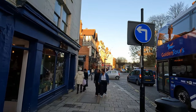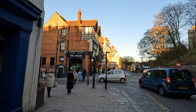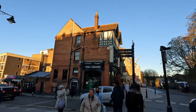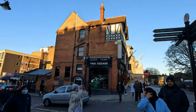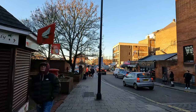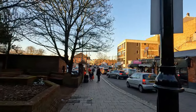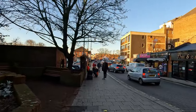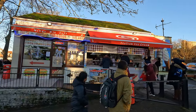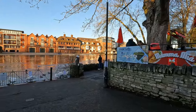We're going to head off to the left now, down to the River Thames. So you can, I think, get boat trips also from Windsor to central London along the Thames. Thames cruises. There's a lovely ice cream shop there. And here we are next to the riverbank.